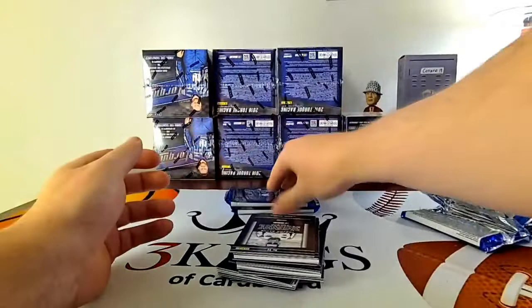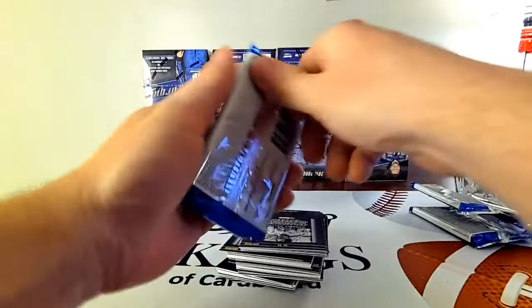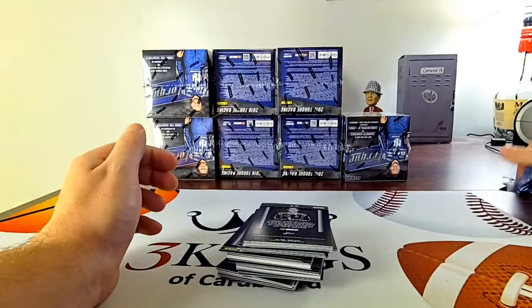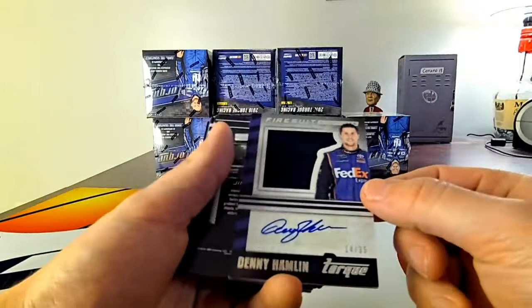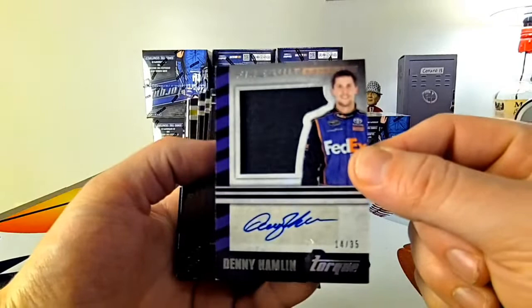I think it's better value, and much more fun breaks. Fantastic patches, probably only rivaled by football in the patch game. It's just good. NASCAR is just good. That's all there is to say about it. Right out of the gate, Fire Suit Auto, Denny Hamlin, 14 of 35. Fantastic start.